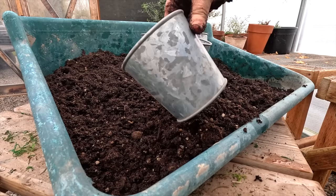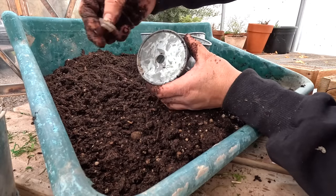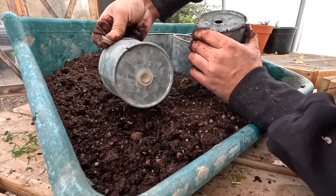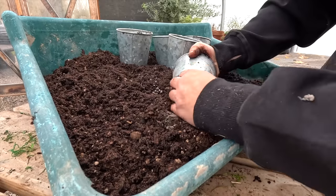We'll start with the galvanized ones first. These actually came with little rubber stoppers. See that one right there? Got to make sure to take those out. We want a well-draining container. I already took them out of these.